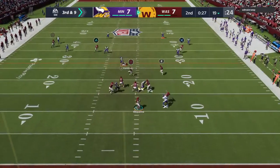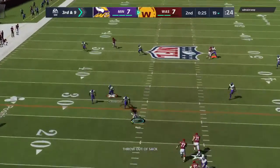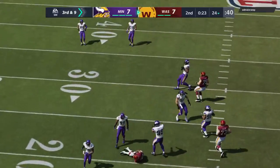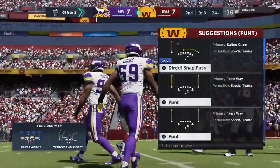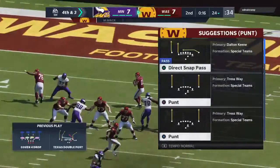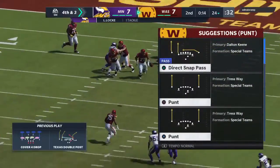On 3rd down, Fitzpatrick. That's complete to Marlon Mack. And this defense rallies, and they stop him short of the 1st down right near the 24. 5 yards, not enough, and it'll be 4th down.